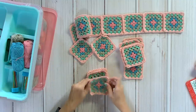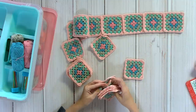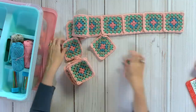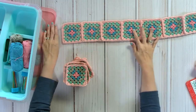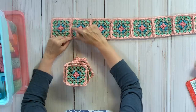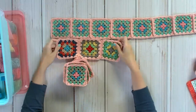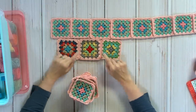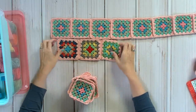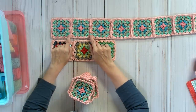So lots of fun. And what I am planning to do in addition to this, I wanted to point out what you can do here is you can do the ridge where it's on the front, or this one, the ridge is on the back. And I put my ridge on the front because that's what Lori did.